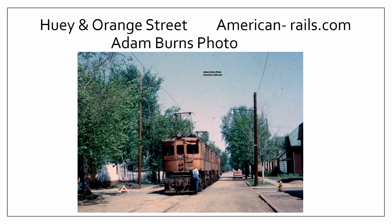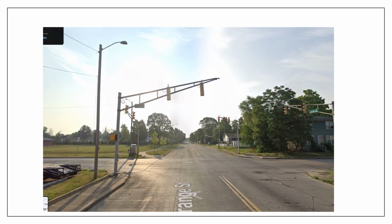Another shot here. This was at Huey and Orange from AmericanRails.com, an N.M. Burns photo. A great shot there. Yep, Orange was just a dirt street back in the day. It had curbs, but not paved, and just basically a two-lane street. Here's a good look at Olive and Orange, what it looks like today. Looking east, no track, no dirt streets, and not even as many houses.